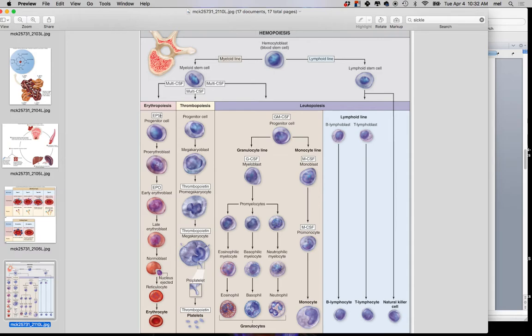EPO is produced in you, normally, by the kidney, targets the bone marrow, and tells you to make more red blood cells. Like, for instance, you would do that immediately after you gave blood. You would make EPO, and you would say, I need more red blood cells. And more red blood cells means greater oxygen carrying capacity, right? So we figured out how to make EPO in the lab, and it's pretty useful clinically.